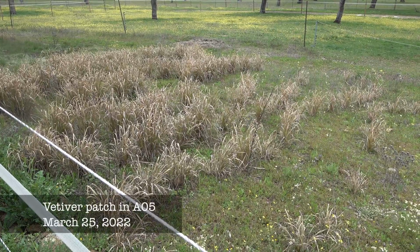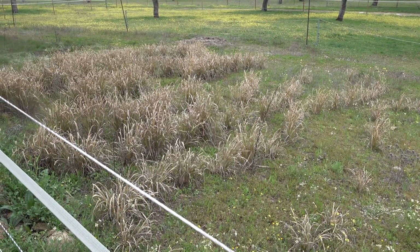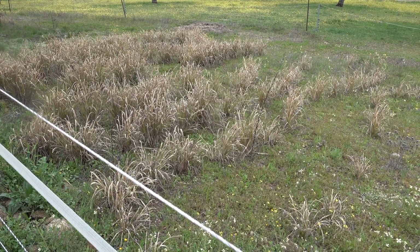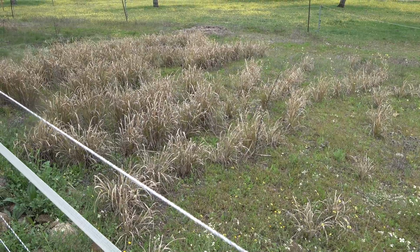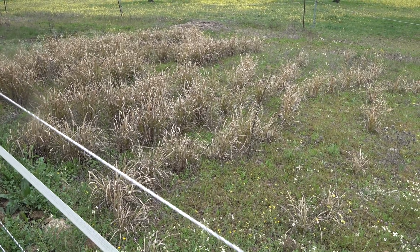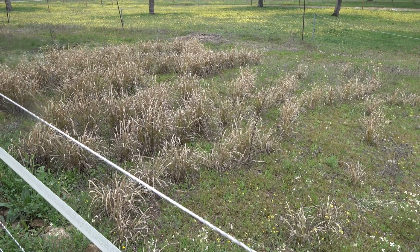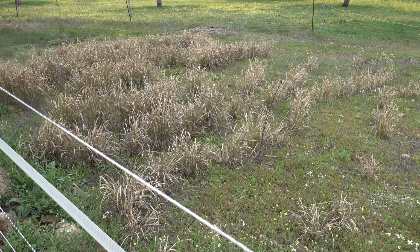This here is the vetiver grass in A5, and around the corner in A6 we have more of it. That is the grass that we are going to harvest and divide into slips to plant along the seasonal creek. Here in summer we need to irrigate, while along the creek probably that won't be necessary. And it will do us more good there instead of at this location here.